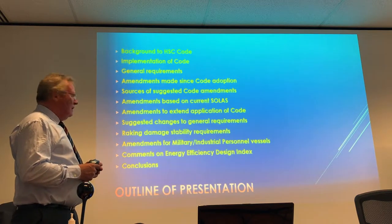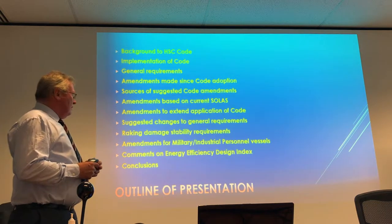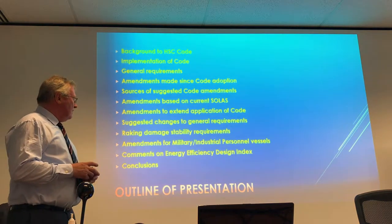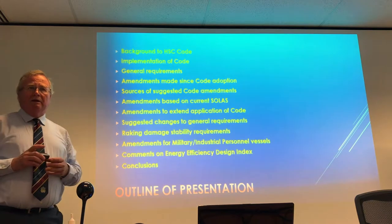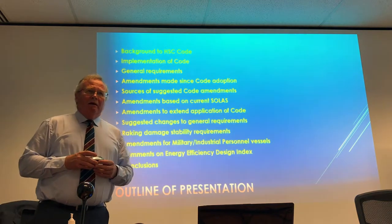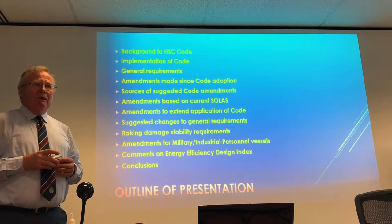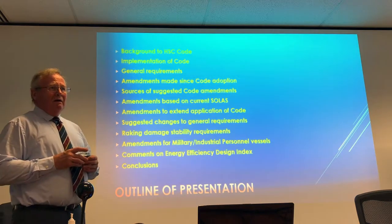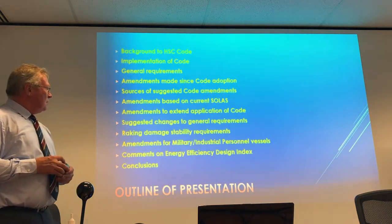suggestions for overcoming a problem that we had with regard to raking damage stability. There are some particular problems that apply to the application of the code to military and industrial personnel vessels. And going beyond the HSC code itself, and I was talking to Owen before we started about the Energy Efficiency Design Index. It's not part of the code, but it's got to be related to the code in that it's a major danger to the relevance of the code if it's applied to these vessels, to high-speed craft. And then we'll go through some conclusions.